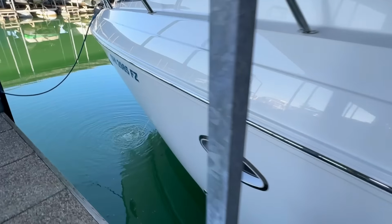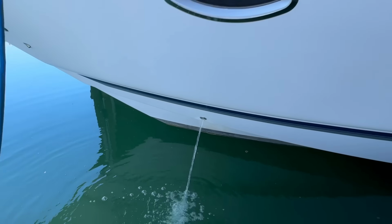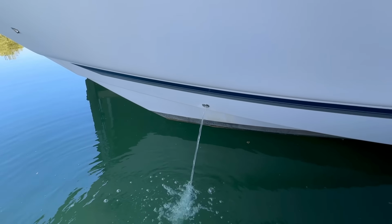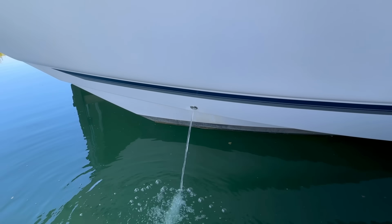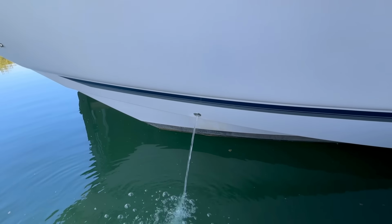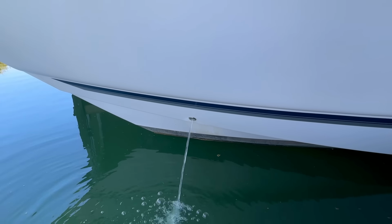This water running right here, I'm sure we'll get some comments. Somebody will think that this is the bilge running and maybe the boat's taking on water. That's not. That's actually the marine air conditioning unit. It's a geothermal based system. Uses lake water to make hot or cool air. And that's actually what is running right there.